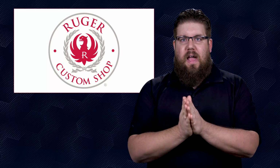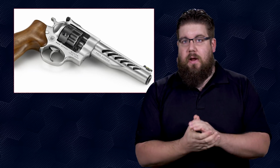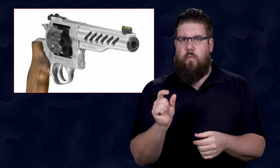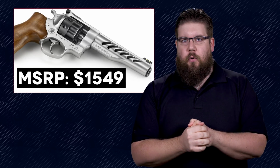There's a bunch more products to cover this week. Let's get to it. First up, Ruger has released a new version of the GP100 from their custom shop. It's chambered in 9mm and it looks fantastic, except for the weird, huge gap in the middle because they're using a short cylinder and an extended forcing cone to keep things accurate. Pricing on that is $1549.